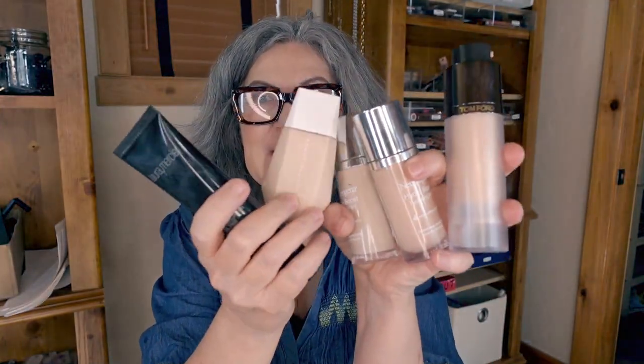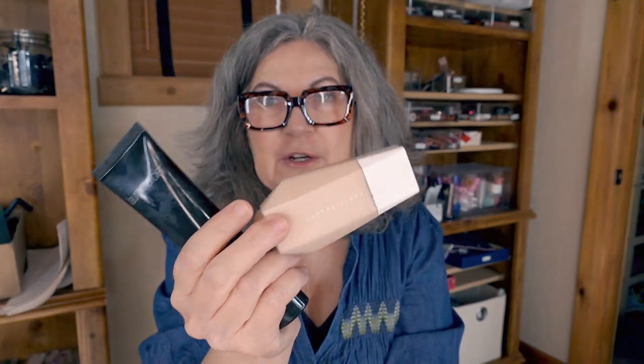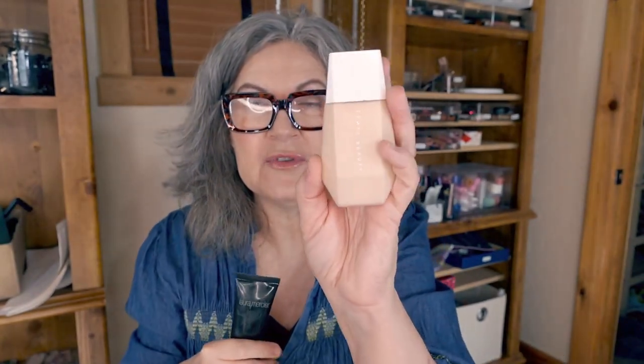Let's see, my favorites, Shannon, are these right here. It's very easy. Tom Ford, I don't know if I'll repurchase it. It costs a fortune. Hydra Boost, I'll definitely repurchase. This is like a go-to foundation for me once I learned how to put it on. This has lasted a long time. I haven't used it in 6 months, but I will repurchase this probably.